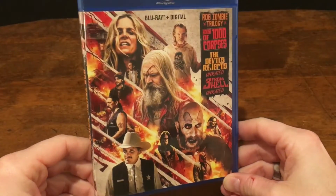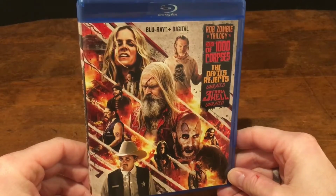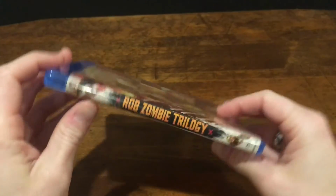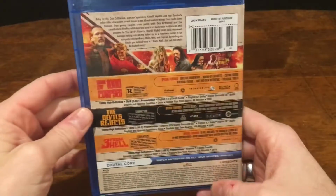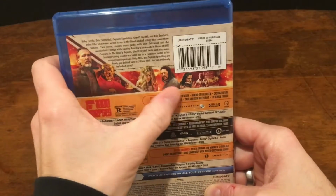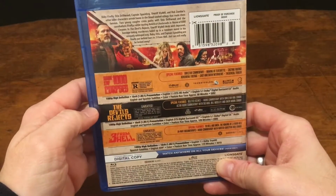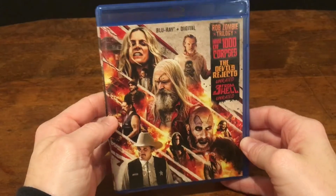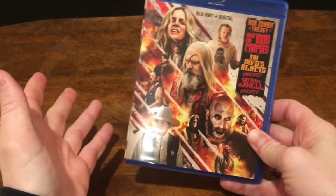Alright, so we got some cover art here. Really cool. Got a lot of the characters in there. There's the side profile. You can see the main three characters. And then the back here gives us a little blurb, a little bit more, and then the list of the three films there. Really cool. I'm so glad I was able to get this. This is probably my favorite horror trilogy, and just one of my favorite trilogies.